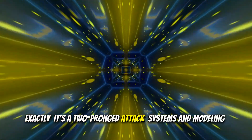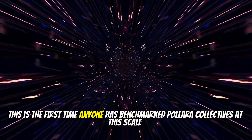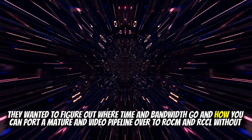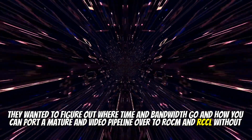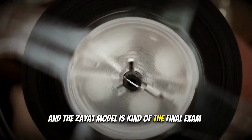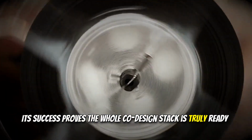Exactly. It's a two-pronged attack: systems and modeling. On the system side, they just needed to get the detailed measurements. This is the first time anyone has benchmarked Pollara collectives at this scale. They wanted to figure out where time and bandwidth go, and how you can port a mature NVIDIA pipeline over to ROCm and RCCL without a huge performance hit. It's really a handbook for that migration. And the ZAYA1 model is kind of the final exam. Its success proves the whole co-design stack is truly ready.